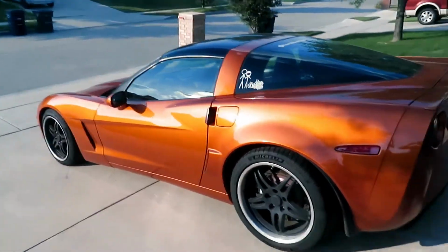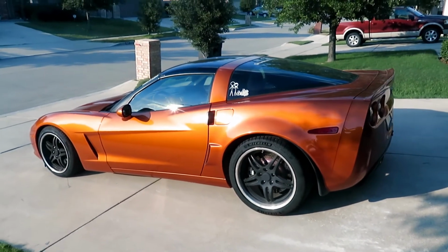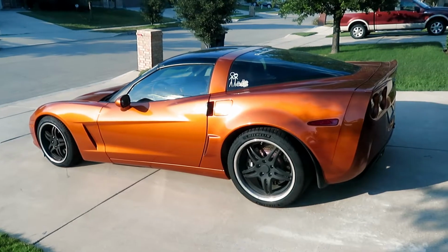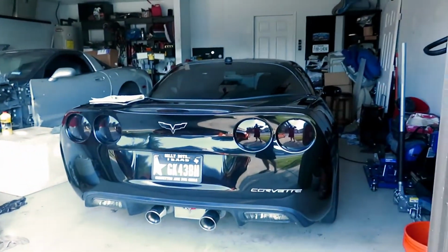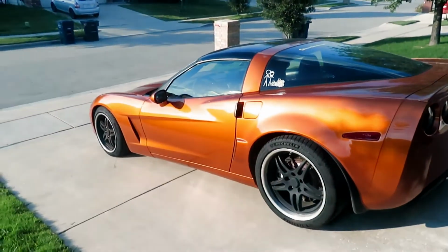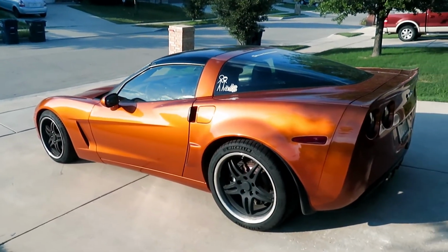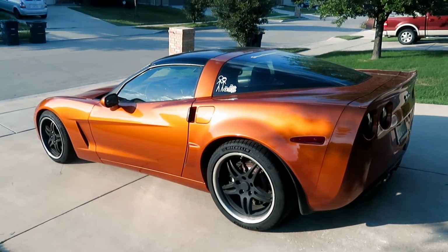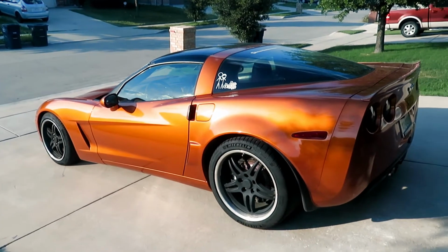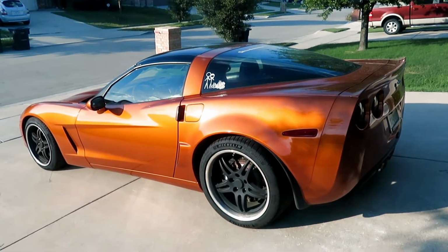So I want to make a video. I know my Vette's a little dirty. I want to make a video on 1 year ownership of the C6 Corvette. Now, I've owned this one for quite some time, but that's my wife's and I didn't daily drive it. But this one I've owned for 1 year since June of last year, and I've daily driven it just about every single day that I can, and never driven like my wife's car to work or anything like that.